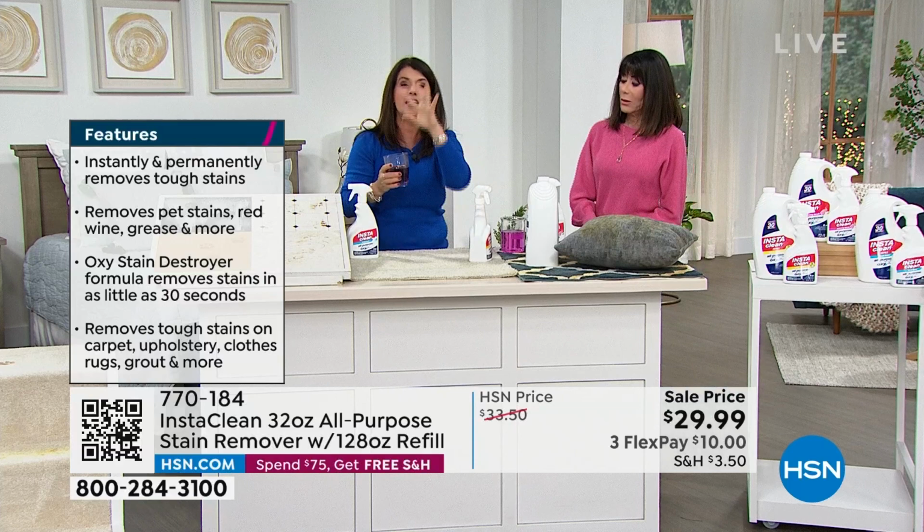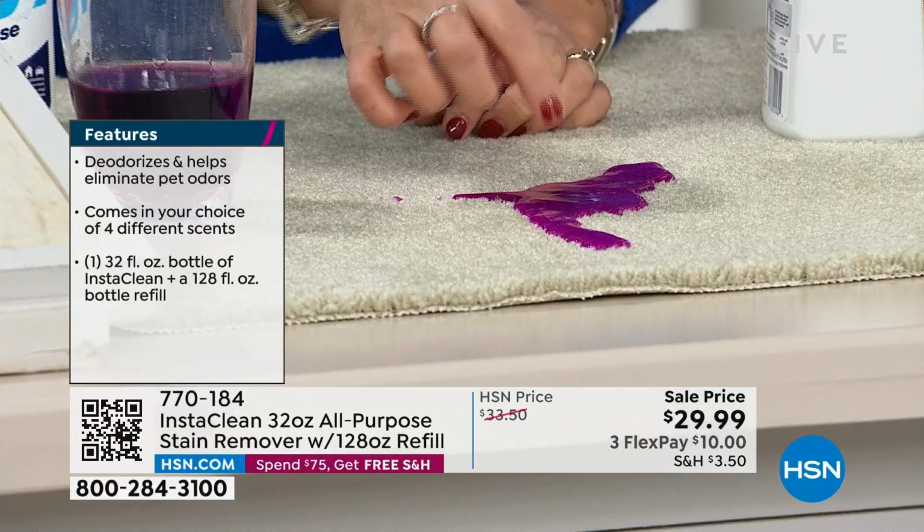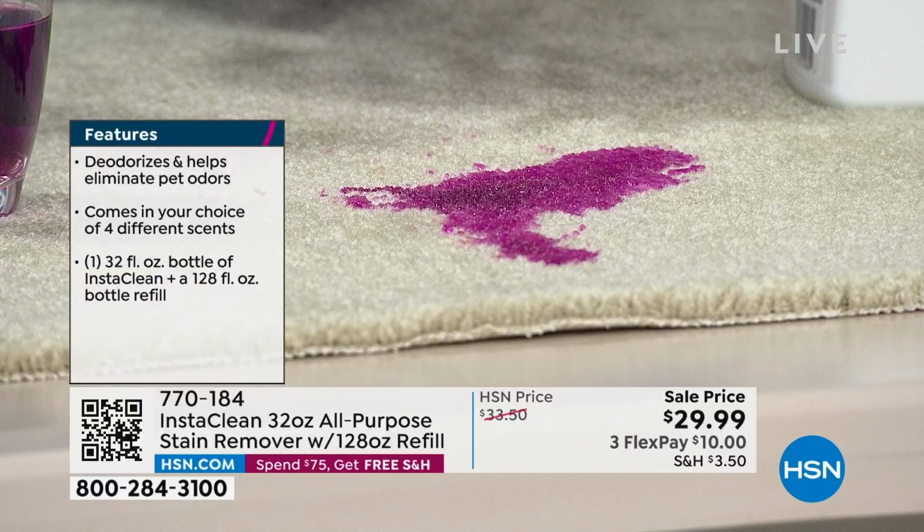So here we go. I'm going to show you an uh-oh stain as it happens. So I'm going to go ahead and pour this right here in this carpet. Now, I want you to know, this could be urine. Watch what it's doing here. It's kind of spreading around. I'm going to really push it in, okay? That's going down to the pad of your carpet. This could be wine, blood, urine.